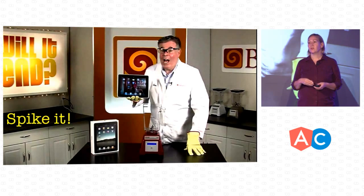So what we do is we implement spikes, and these are typically solo. A mob might split out, and people will go and do some investigative work before we decide to turn something into production code. It's called a spike because you're driving a spike from the front end to the back end, and you're only implementing a small piece of each layer. So you're trying to prove out an architectural design idea before bringing it back, explaining it to the rest of the team, and then going away and implementing it.